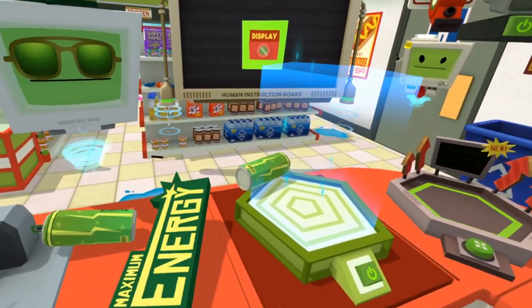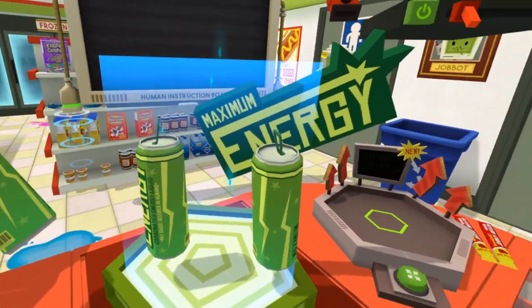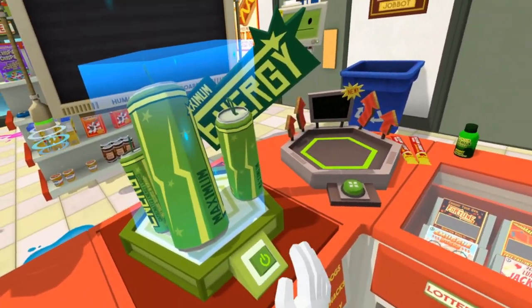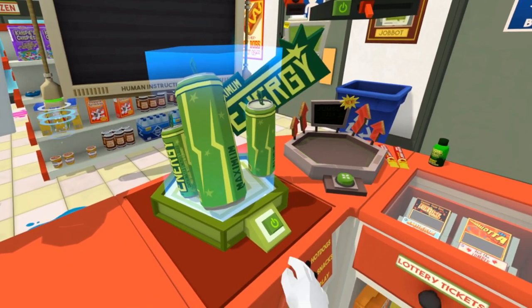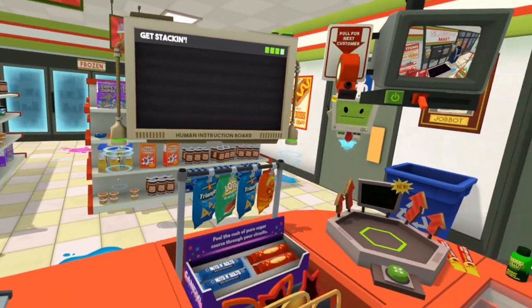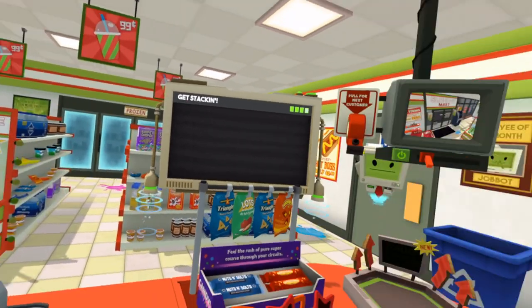Big display. Here we go. Let's see. Energy sign. Can. Let's max this thing out. Supersized can. Put that right there. To really push the envelope on this thing. Here we go. All done. Hey, it's over there now. Look at that. Hey. Over here.